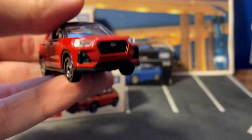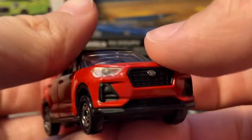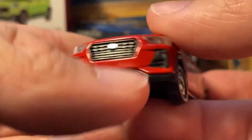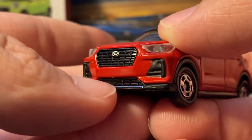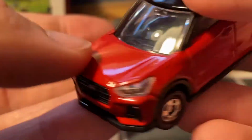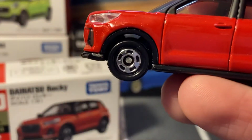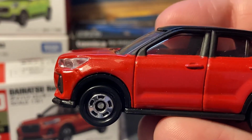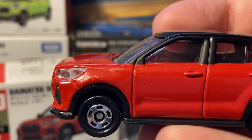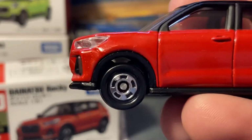So we have lensed headlights. We got an inserted plastic grille. We got painted flat black grills here. This grill at the bottom is part of the base. Very nice metal flake red. Standard Tomica button wheels. Oh, I just closed out the tab. I don't need the computer anymore, do I? Just log that off. But standard button Tomica wheels.